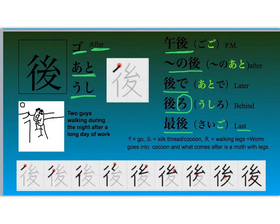Now for the strategy for this one, I have two of them here. This one is more of a pictograph: two guys walking during the night after a long day of work. Also, I'd like to break this up into different radicals. So the radical version of the strategy is here. The left-hand side is the radical for go. And then on the right-hand side, the top part is silk thread. So that's supposed to represent some sort of a cocoon. And then on the bottom, walking legs. So think of a worm that goes into a cocoon, and what comes after is a moth with legs. The stroke order for this kanji is fairly simple. It's ichi, ni, san, shi, go, roku, shichi, hachi, kyu.